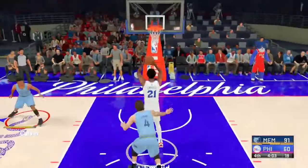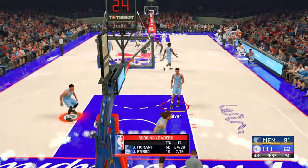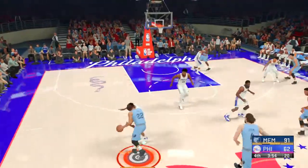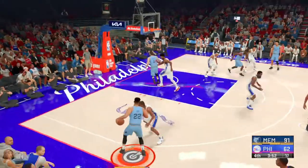To the middle, here's Embiid. Made that one. It's his 7th of the contest, 7 for 15 from the floor. Wow, and he's an elite scorer with an impressive repertoire. Embiid is outstanding at knowing when to exert his will on offense.